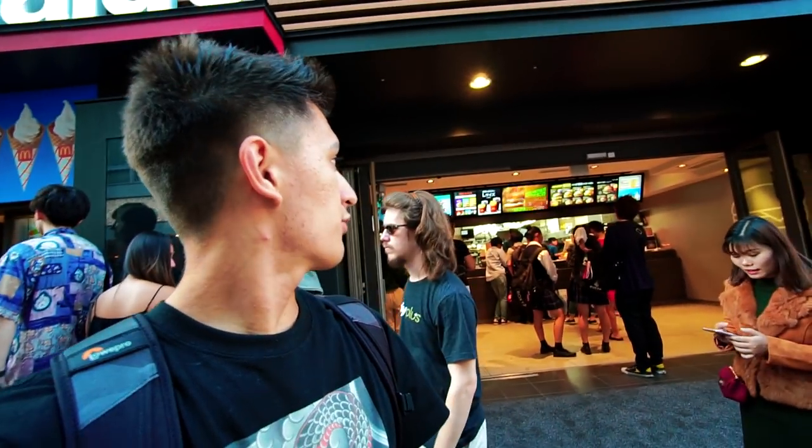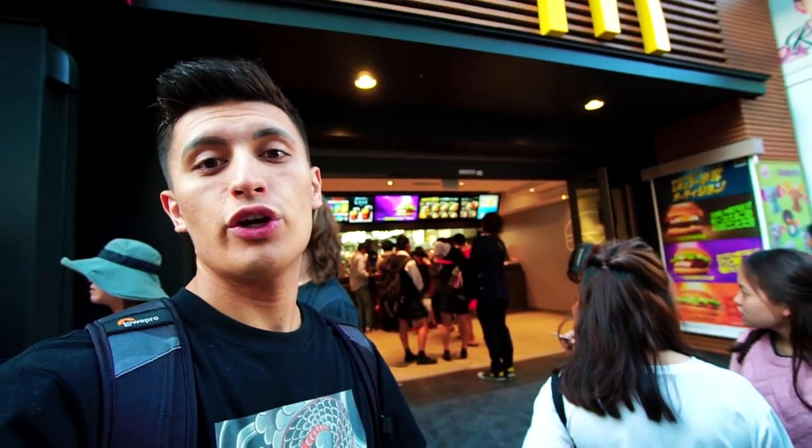So I think I found a solution for this bubble tea dessert dilemma, and it involves not getting bubble tea, but instead, McDonald's. One really cool thing about this McDonald's is that you can get your food at the regular counter, or you can go right to the ice cream counter behind me.